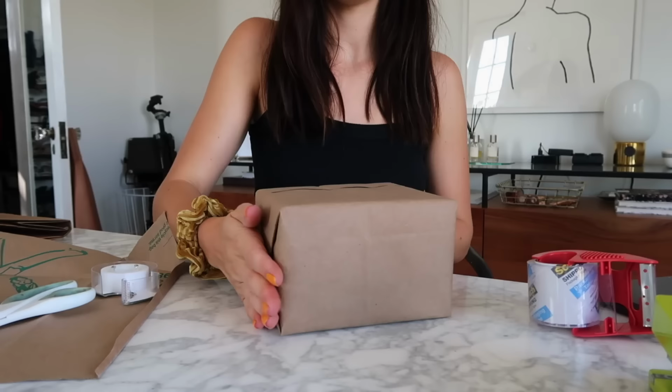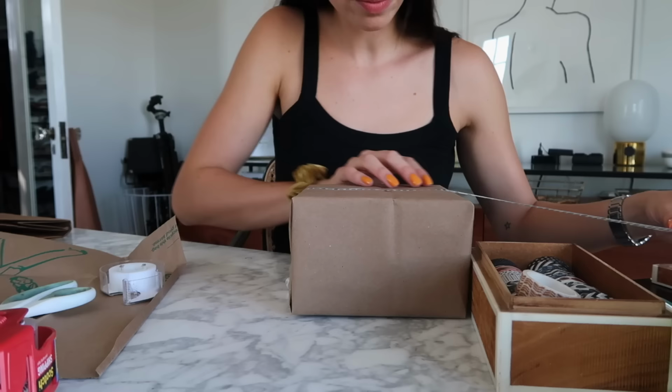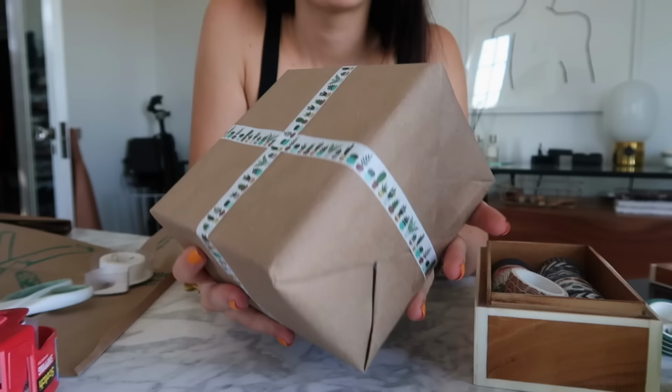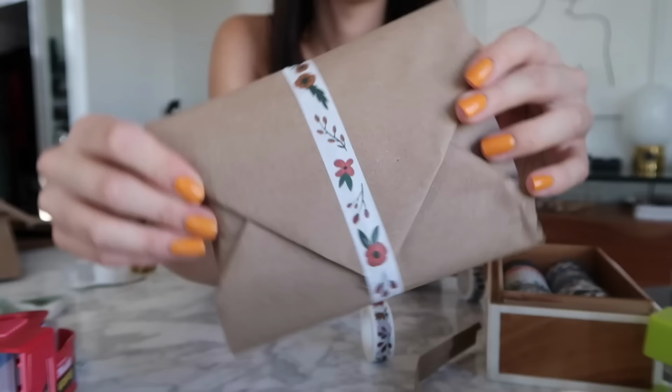And there we go. So cute. I think I'm gonna do this one. It's got little plant pots and succulents on it. Pretty stinking cute. I didn't even have it go all the way at the bottom, but I think that looks super cute at the top. There we go. Didn't have to go anywhere, didn't have to buy anything. Very cute. Wrapped this little present. So freaking cute. I'm obsessed.